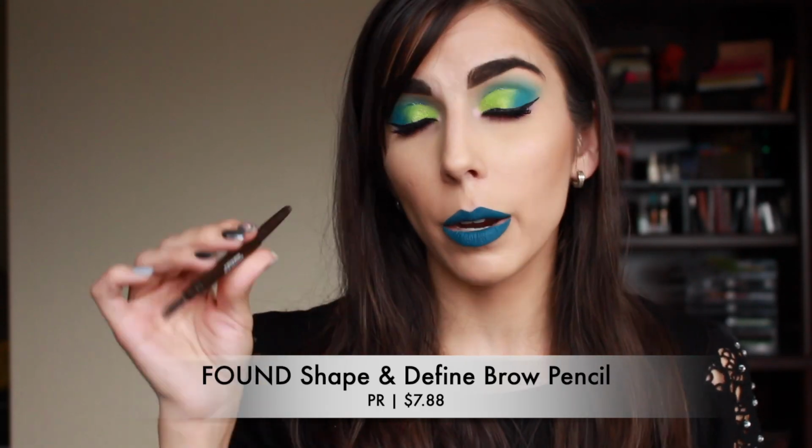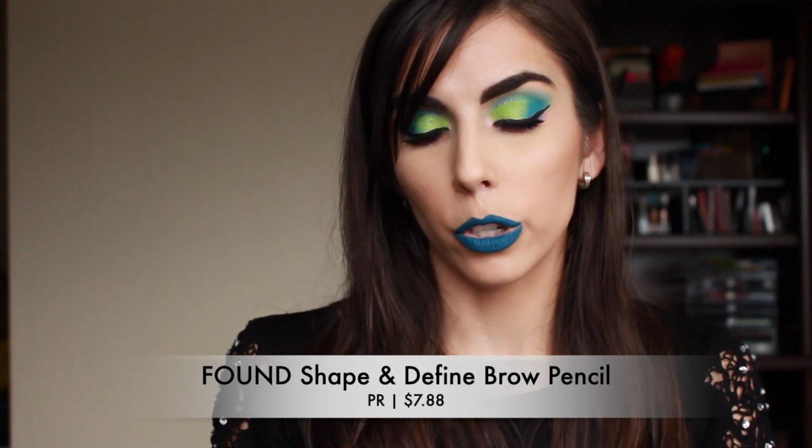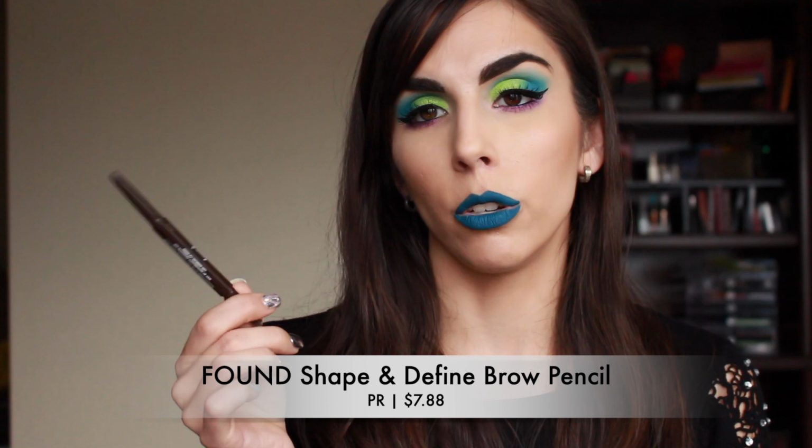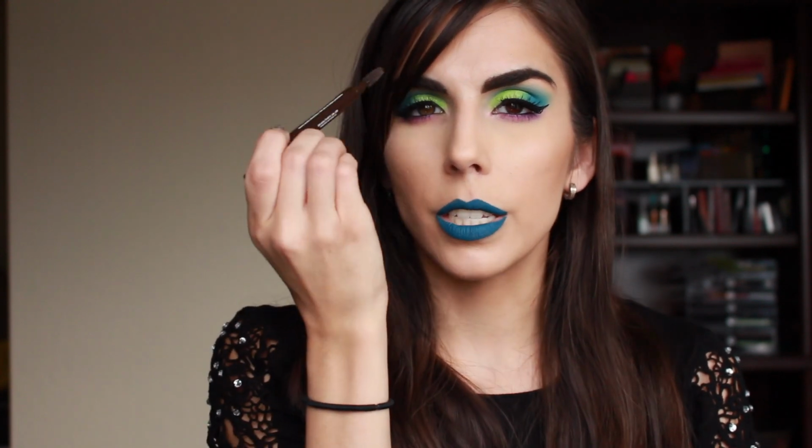And then I also finished up the Found Shape and Define Brow Pencil. I really do like this and actually would not be opposed to trying this again in the future. I thought it was a really creamy pencil. It reminds me of the IT Cosmetics Universal Brow Pencil, and I actually didn't mind how stubby the little wand was here. It was really nice and just really easy to get right in there and brush it all out. I thought it applied well, I thought it lasted well, and I thought it blended out perfectly.